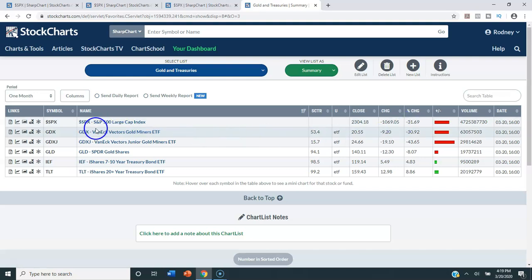But again, you can see here why you want to stay away from miners. When it comes to equities, guys, the gold miners are going to act just like stocks when things go down, okay? And you can see that here. The large cap gold miners were down 30.92%, so almost exactly what the S&P 500 was down this past month. And you can see the small cap, the junior miners, were down 43.65% for the month. So, ouch. These things, again, just memorize this. They are not diversifiers for your equity portfolio.